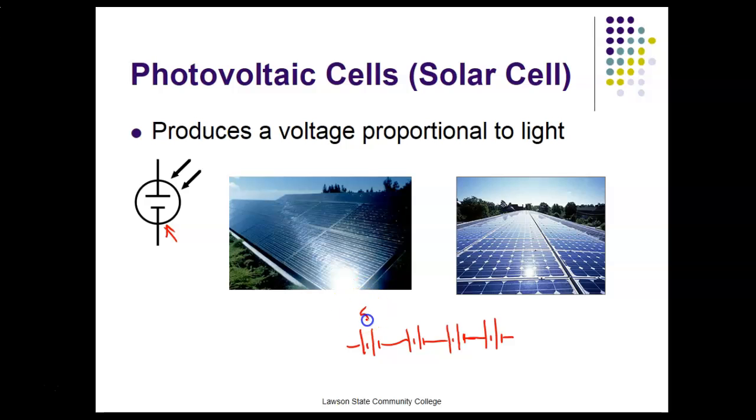So that means if this is 5 volts, and this is 5 volts, and this is 5 volts, and this is 5 volts, if I measured across here, I would measure 20 volts. Current would be the constant. So if this cell was rated at 100 milliamps, and this guy was rated at 100 milliamps, and this guy, and this guy, then I would get 100 milliamps out. Period.